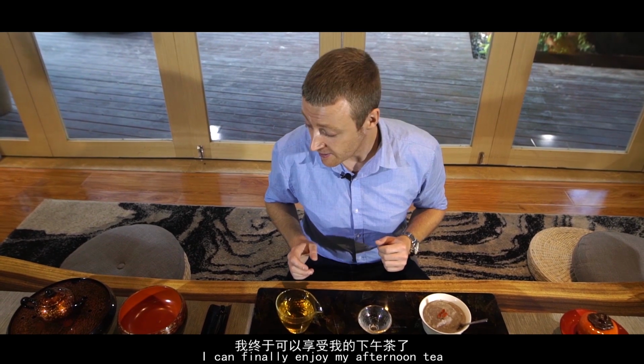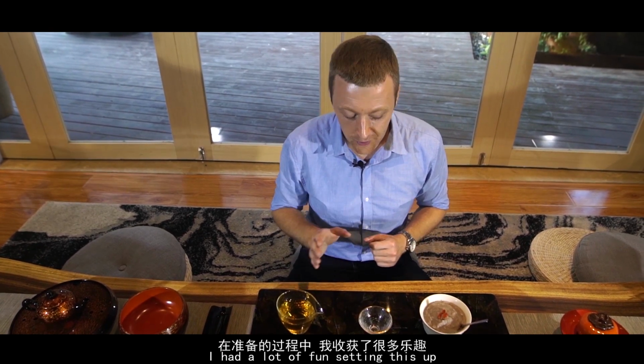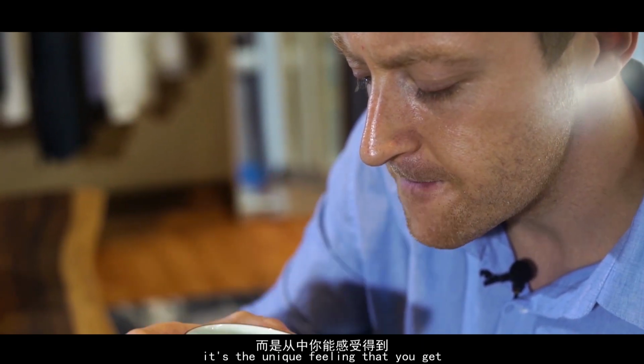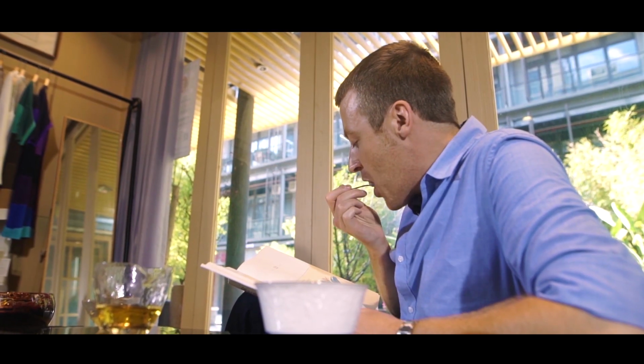Now I've got everything I need, I can finally enjoy my afternoon tea. I had a lot of fun setting this up, but to be honest, it's not all of these individual things that make this so special. It's the unique feeling that you get by having a traditional afternoon tea here in Fuzhou. That's what's so special.